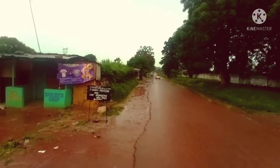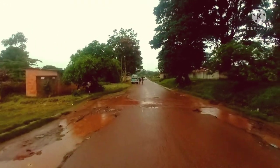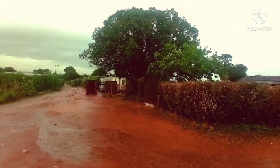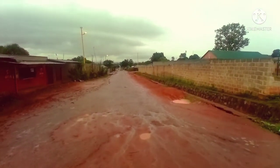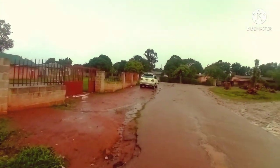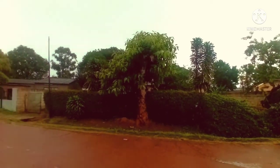Now, as I wind up this video, ladies and gentlemen, I want you to notice there's a difference between the Kakoso Residential Area, which is southeast of Chililabombwe town, especially on the southern part. That is where there is free building. That is where you find the Kakoso Housing Residential Area. But this is typically how the mine residential area looks like.